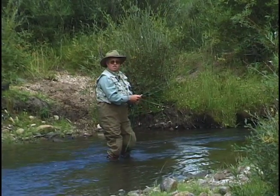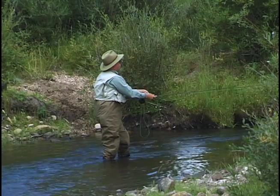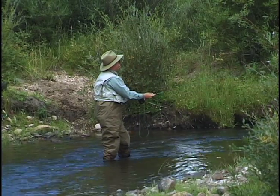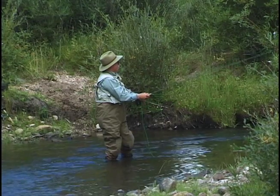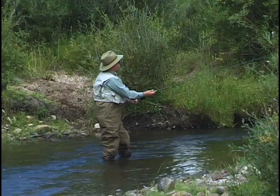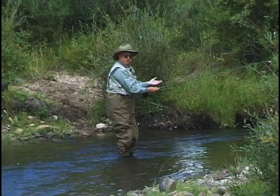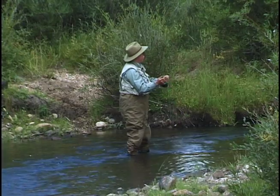And the fly I'm using is a little attractor fly. It's not really an imitation of anything because there's no hatch going on here right now. In fact, it's kind of big, almost like a bug. A great fly to use right now would probably be a grasshopper. But it just shows you, here I am in this little stretch of river. I've had two nice fish hitting within about a 10-minute period.